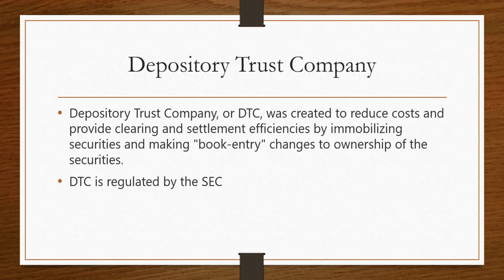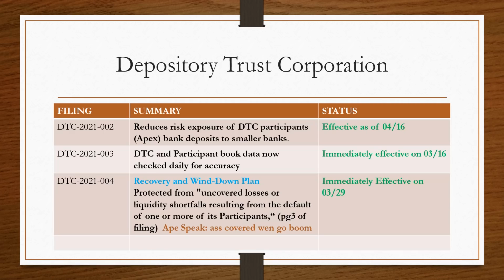The DTC is the Depository Trust Company, and it was created to reduce costs and provide clearing and settlement efficiencies by immobilizing securities and making book entry changes to ownership of the security. Now, the filings we have for the DTC, we have three that are important. We have the 002, which reduces risk exposure of DTC participants, or Apex Clearinghouse, Robinhood, and Webull's Clearinghouse. Reduces their risk exposure to bank deposits to smaller banks. Now, this one was effective as of April 16th.